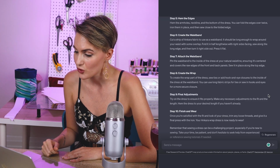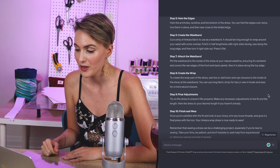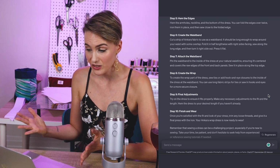Step 6. Cut a strip of Ankara fabric to use as a waistband. It should be long enough to wrap around your waist with some overlap. Fold it in lengthwise with the right side facing, sew along the long edge, and then turn it right side out. Press it flat. Okay, so that was actually decent enough a description on how to make the ties. I actually tested ChatGPT a little bit before when I was exploring this video idea, and that time it did not tell me how to make the ties. It just said create ties. So this is an improvement.